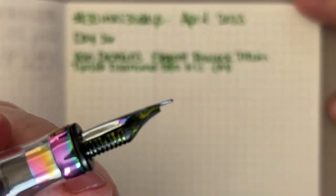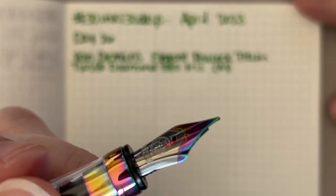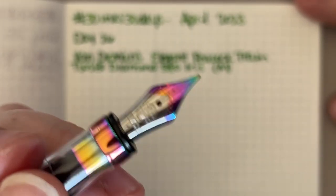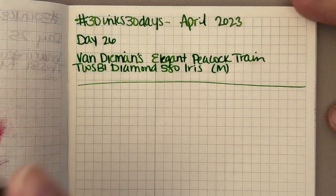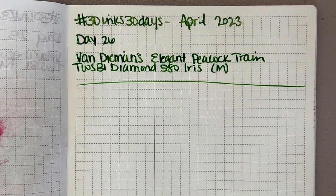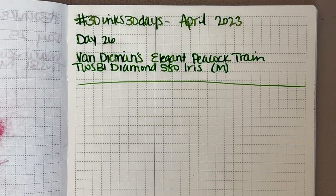This medium nib kind of writes weirdly. But I like it. Oh, it looks so pretty in this pen. Okay. Let's do some spots.